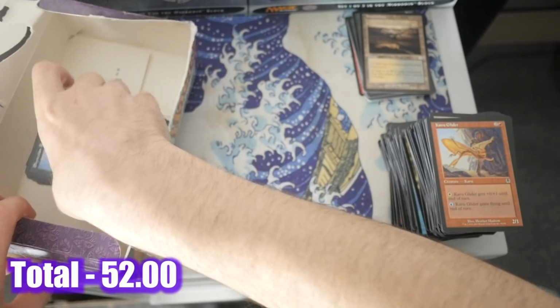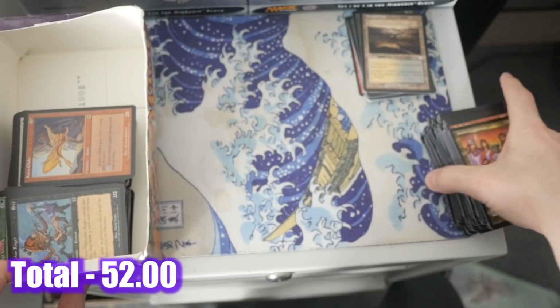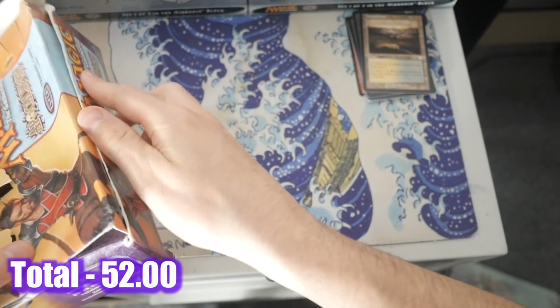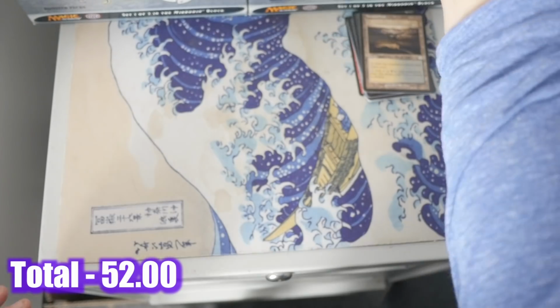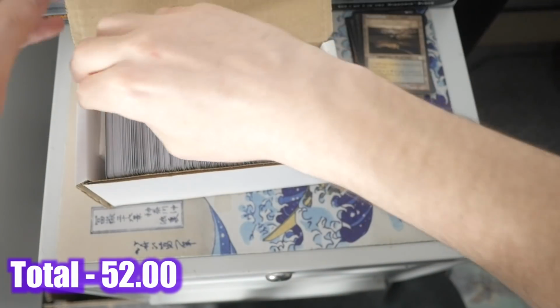Okay, is that it? That is it. Okay, so nothing here for the Apocalypse. We'll throw these all back into the box. Okay, let's put this aside. Let's go through something else. Should we go through the Mirrodin ones, or should we go through these? Maybe? Let's go through one of these first. Let's see what we got.